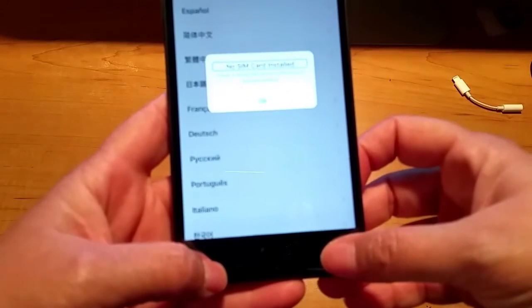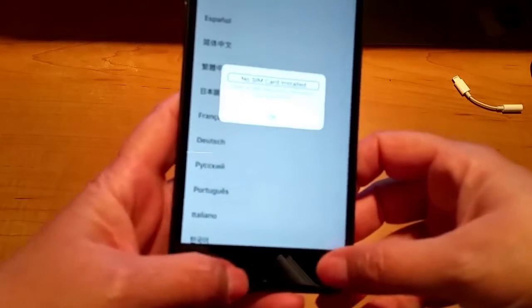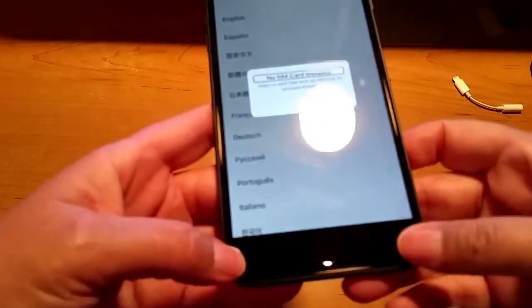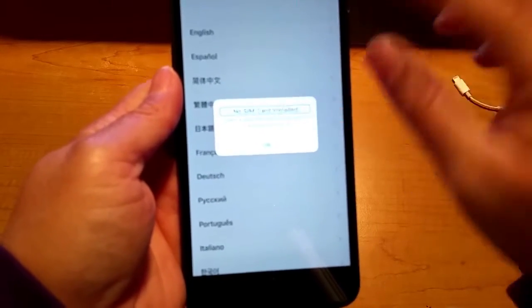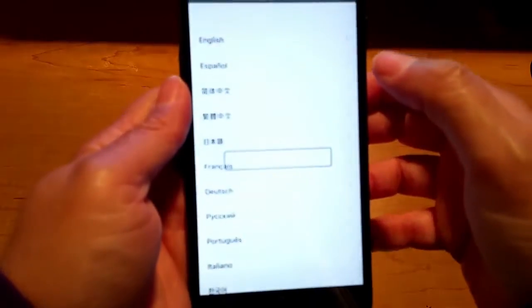Hello. No SIM card installed. Yeah, we'll get to that later. This just feels like it's vibrating the whole bottom of the phone, as I mentioned before, and I'm sure you've heard 1,000,001 people mention. Okay, so let's just see if it's going to let me skip this part. No SIM card installed. Okay. Yeah, that's fine. Okay. Setup.